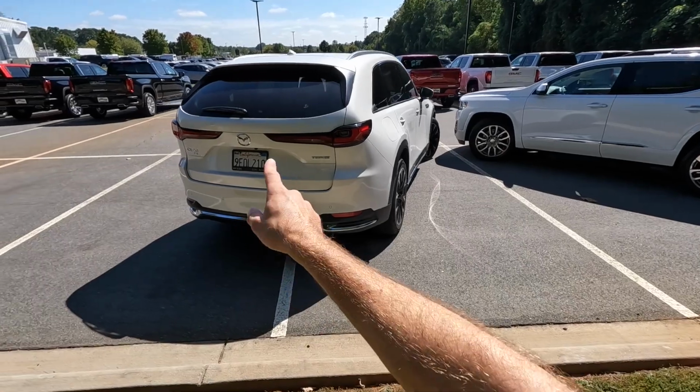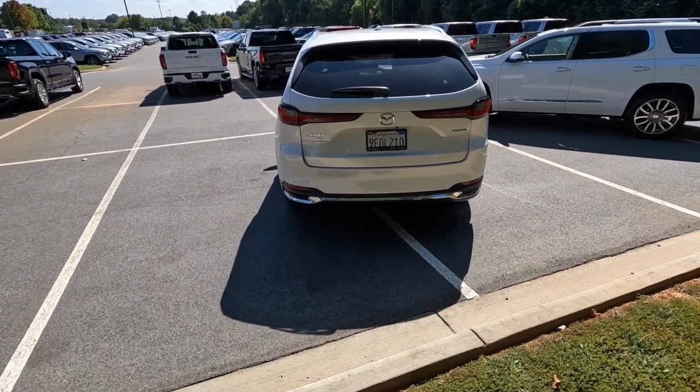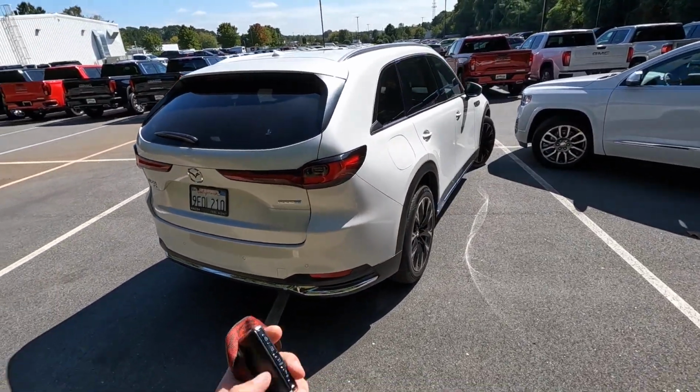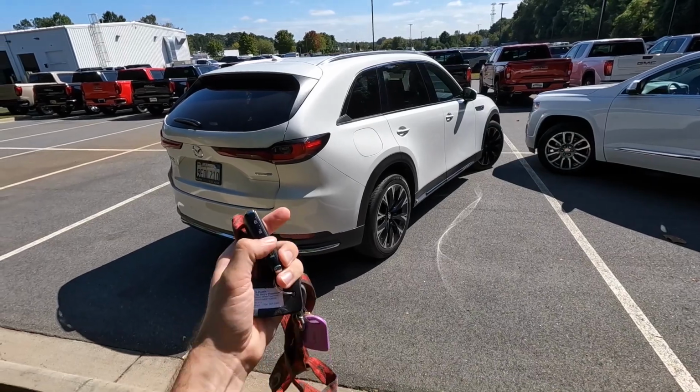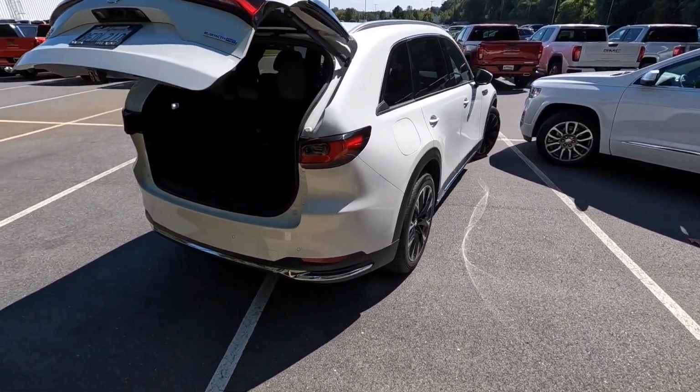Now in back, we have some chrome on just the logo, LED taillights, more chrome down below. And then, like I mentioned earlier, no remote start for the Mazda, which is interesting to see, but you can still open up the power liftgate just like on the GMC.